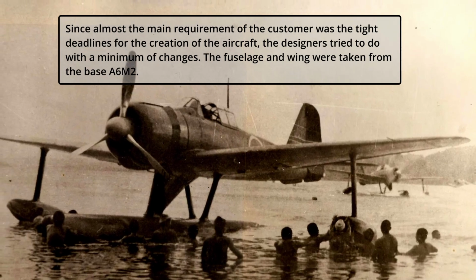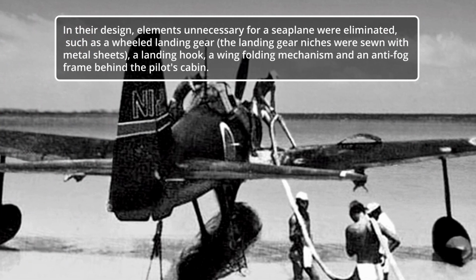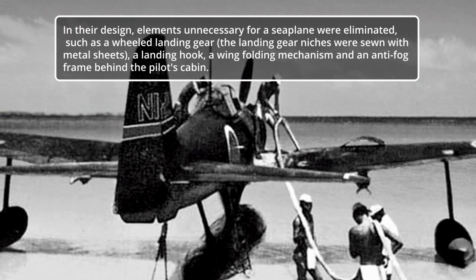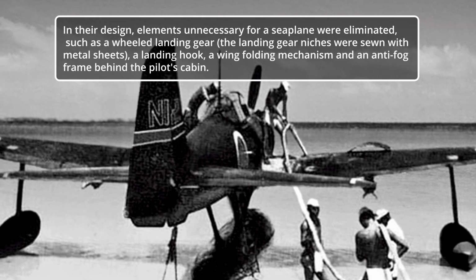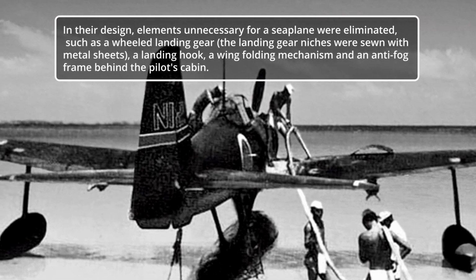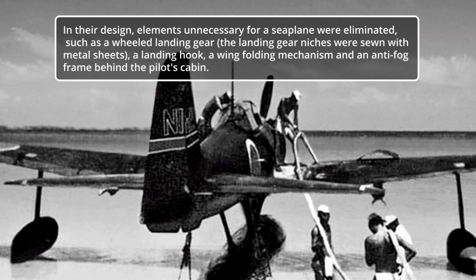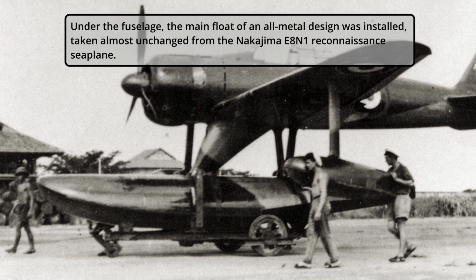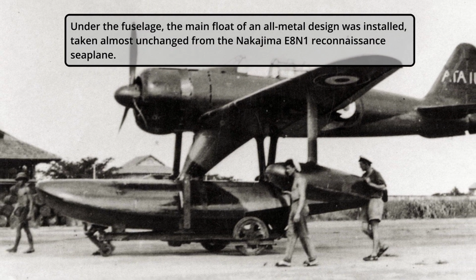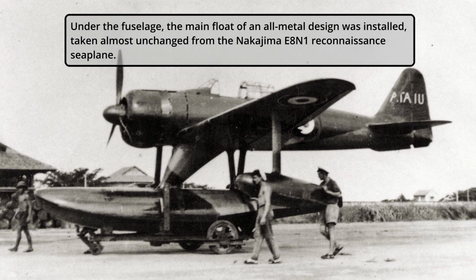The fuselage and wing were taken from the base A6M2. In their design, elements unnecessary for a seaplane were eliminated, such as a wheeled landing gear. The landing gear niches were sewn with metal sheets, a landing hook, a wing folding mechanism and an anti-fog frame behind the pilot's cabin were removed. Under the fuselage, the main float of an all-metal design was installed, taken almost unchanged from the Nakajima E8N1 reconnaissance seaplane.